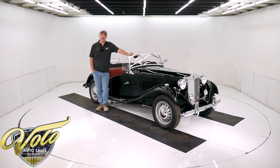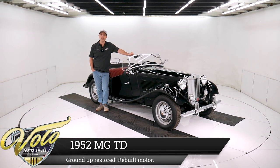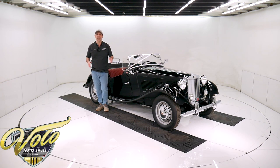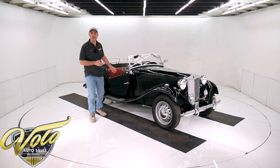We've got a beautiful 1952 MG TD Roadster. These little sports cars are fun. I love winding up the motor and shifting through the gears. They're just a fun little car. This is gorgeous black with red leather upholstery.